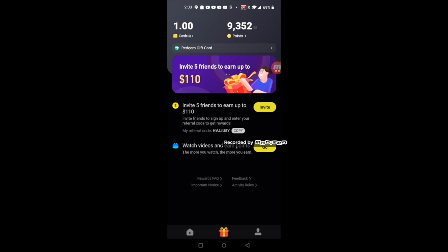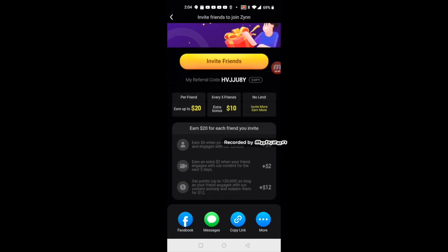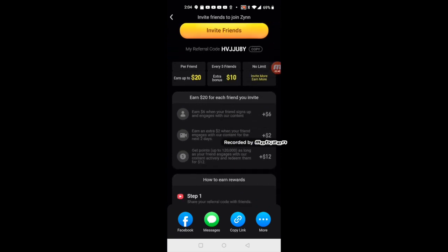But I wanted to go over the actual program and how you actually make the money. So you see here, earn up to $20 per friend. Every 5 friends is an extra $10 bonus, and there's no limit to how many friends you can invite. So they break the money down like this.